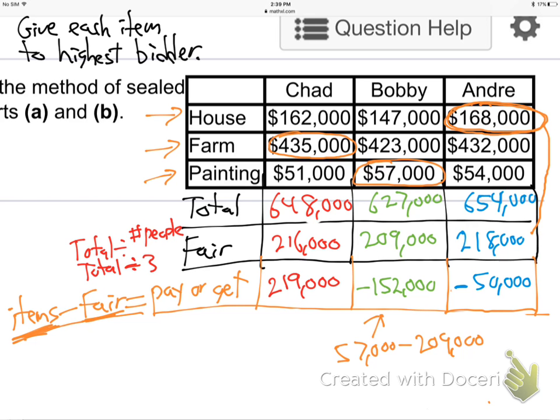So what does the minus mean? It's out of the estate. We're the estate, so that's out of the estate. In other words, Bobby's going to get paid a bunch of money because he only got the painting, which is way less than what he thinks is a fair share. Bobby's paid all that money from the estate, right? Are we good so far? Is this all making sense?